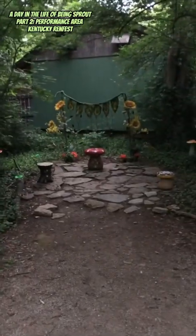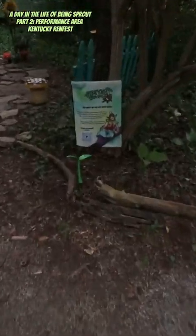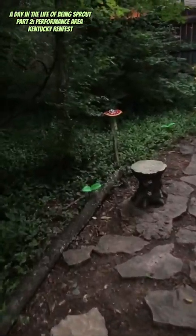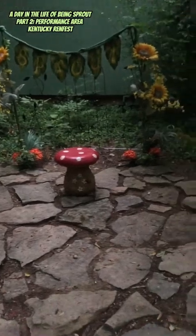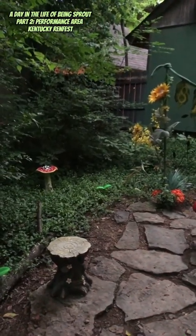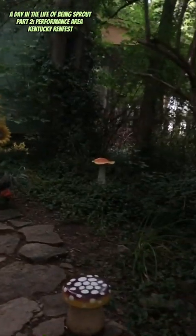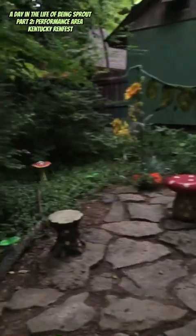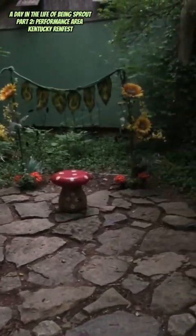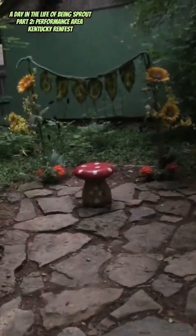But all of this is mine. And you come in, you can see my information here. I got some sprouts lying around, and I've got some mushrooms, and some mushrooms that you can sit on. The only thing it's missing, I think, is some more flowers. I need to figure out some good giant flowers that also won't get ruined in the rain. But I'll be working on that in the future. For now, I will put up my fabric pieces, and then I'll show you another little spot I've got.